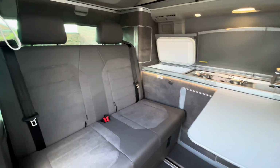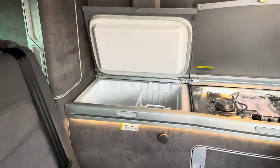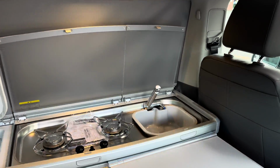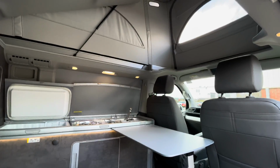Taking a look now at the interior of this Cali Ocean, the rear passenger bench comes with the seat trim covers in Artfellers. There is also a few camping necessities such as this fridge/cool box, along with a 2-hob burner and a sink with a foldable tap.